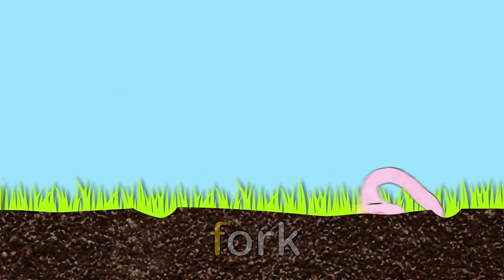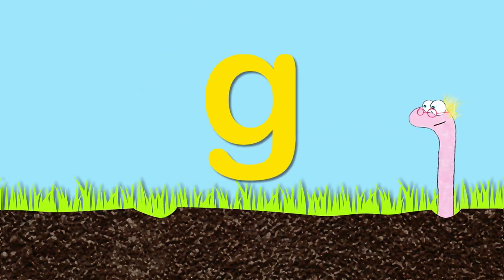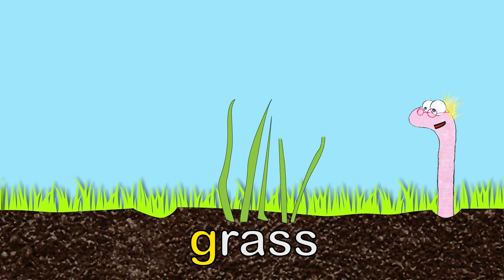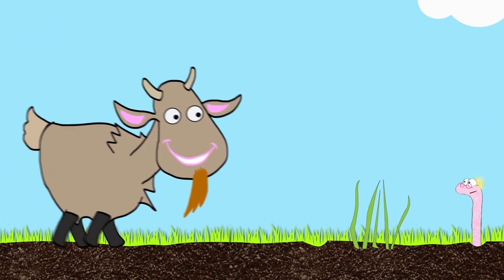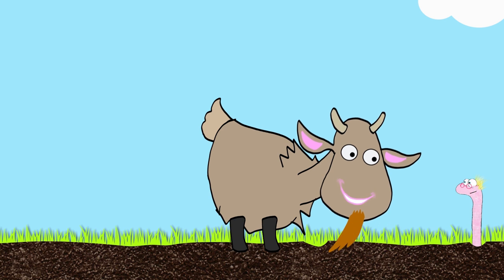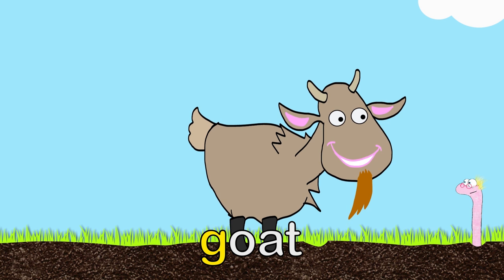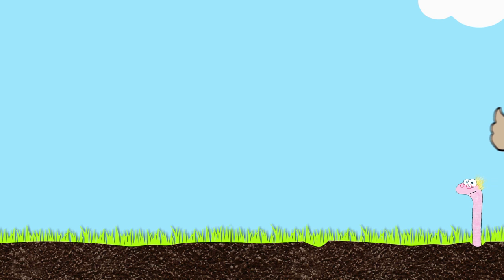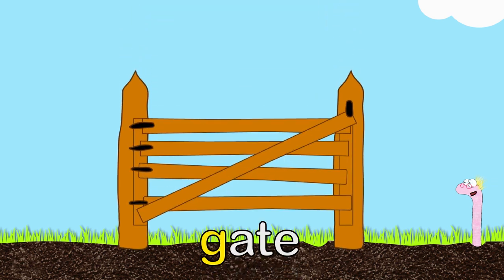Here we go again. It's a g. What begins with g? Grass. Lovely green grass. That begins with a g. Here comes a goat. That begins with g too. Oh look, Mr. Goat has eaten the grass for his dinner. G is for goat. G is for gate.